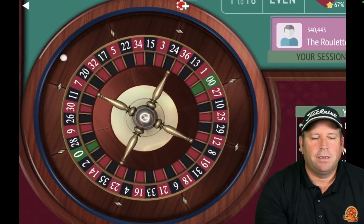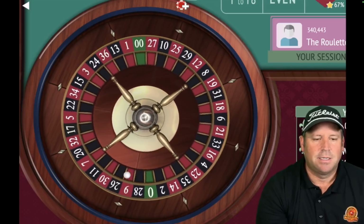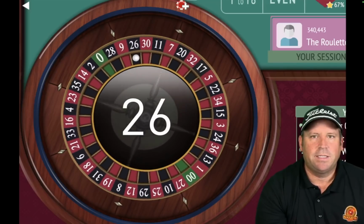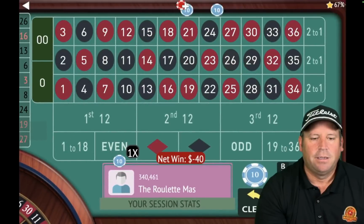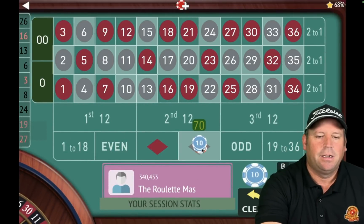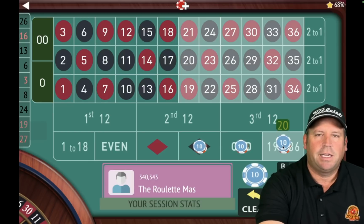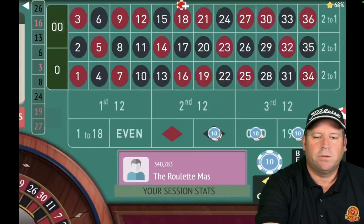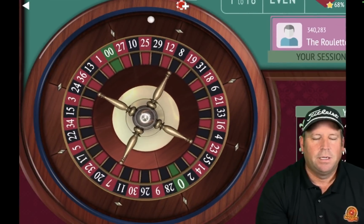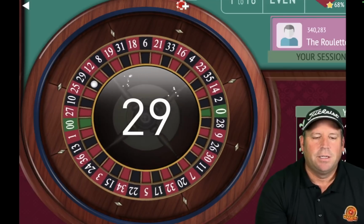And spin. And here we go. That's a 26 black. And that's another loss. So now we're going to go from 40 to 80. And again, this is why you need the bankroll in case this happens. And here we go. Let's go ahead and spin. And then we'll have 2 at this level until we're back in session profit.